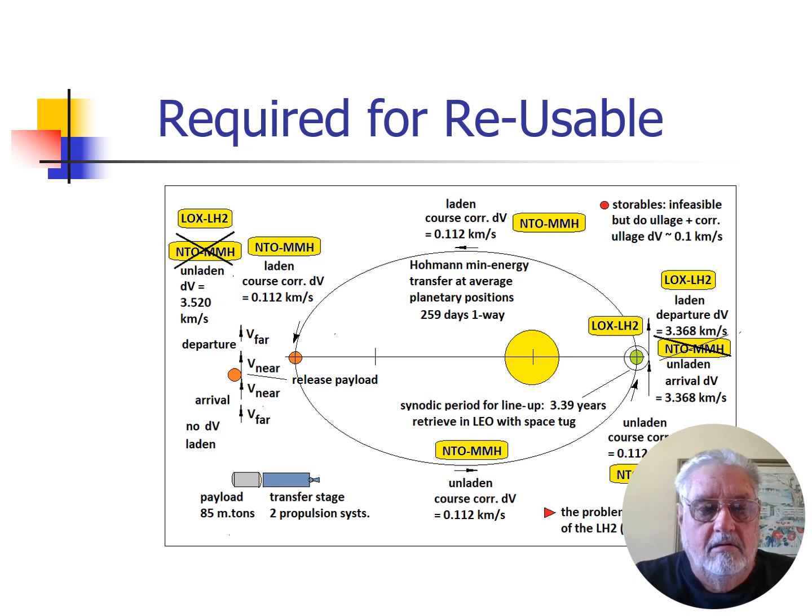All right. Now what we have here is my attempt at a reusable stage. I first tried to do this with an oxygen hydrogen departure, and then all the rest of the burns all the way back with storables, and I was unsuccessful. That was beyond the capability of storable propellant performance levels. So I ended up having to do it with hydrogen oxygen the whole way.